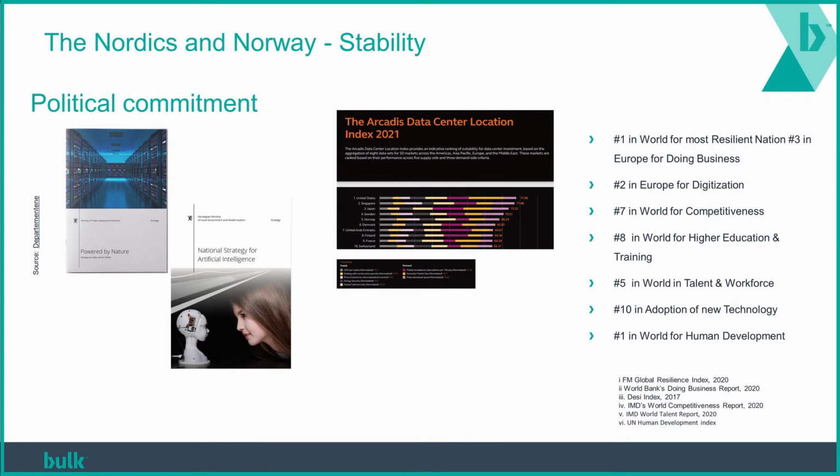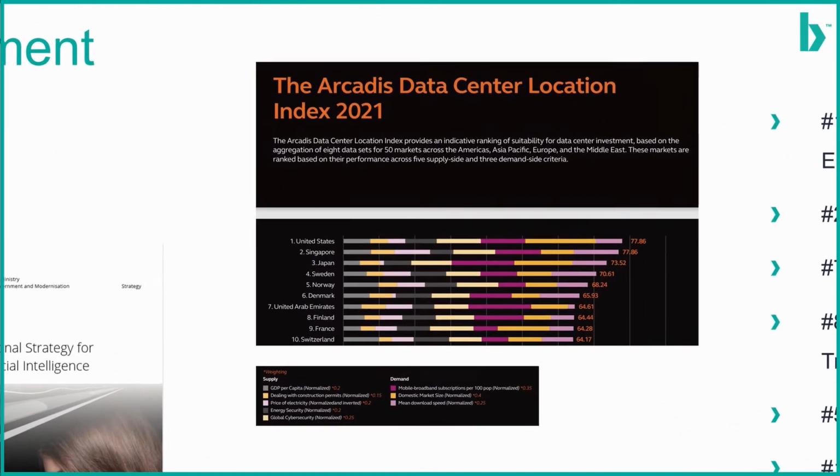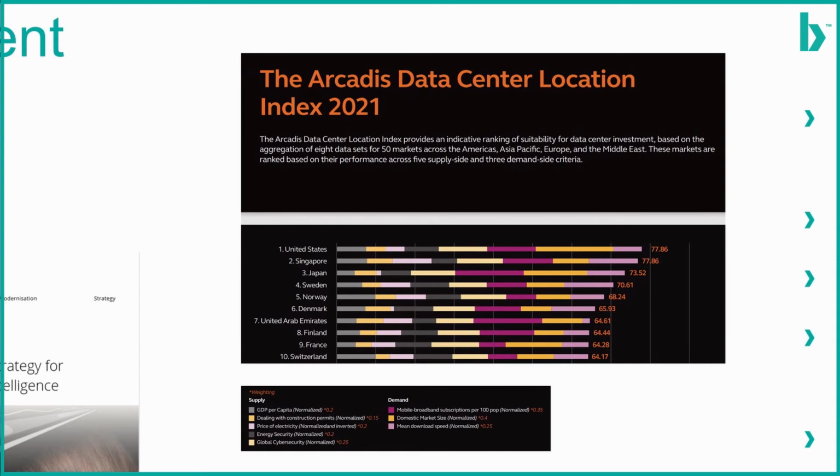In addition to that, stability and security of both the environmental conditions and also the country itself is important. The Nordics is a very stable place, and in most of the different indexes you'll see, the Nordic countries score very well here. But it's important to highlight that all of the appropriate data protection and security elements are in place to facilitate the deployment of a range of different digital infrastructure.